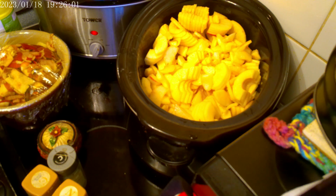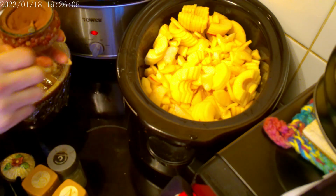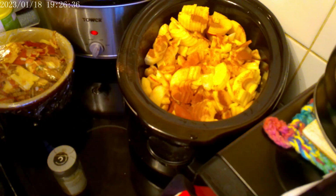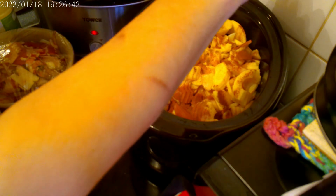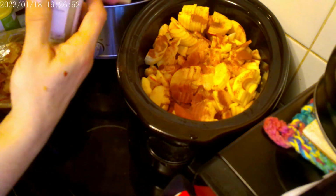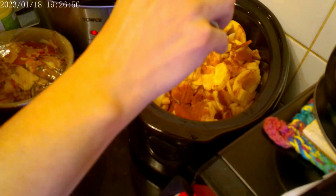Okay, then on to the spice. We have cinnamon, ground nutmeg, ground cloves. I'm going to be careful, I don't want to put too much in this one, it's quite potent. And cardamom.